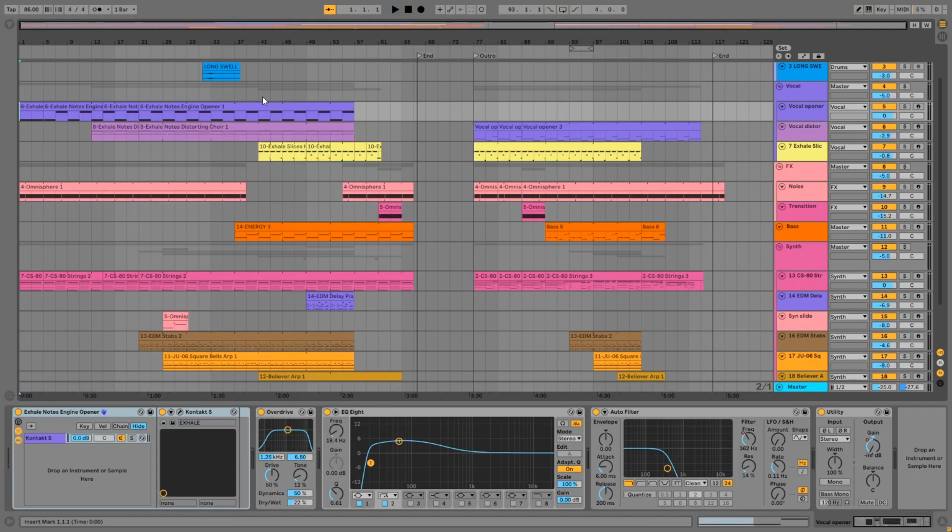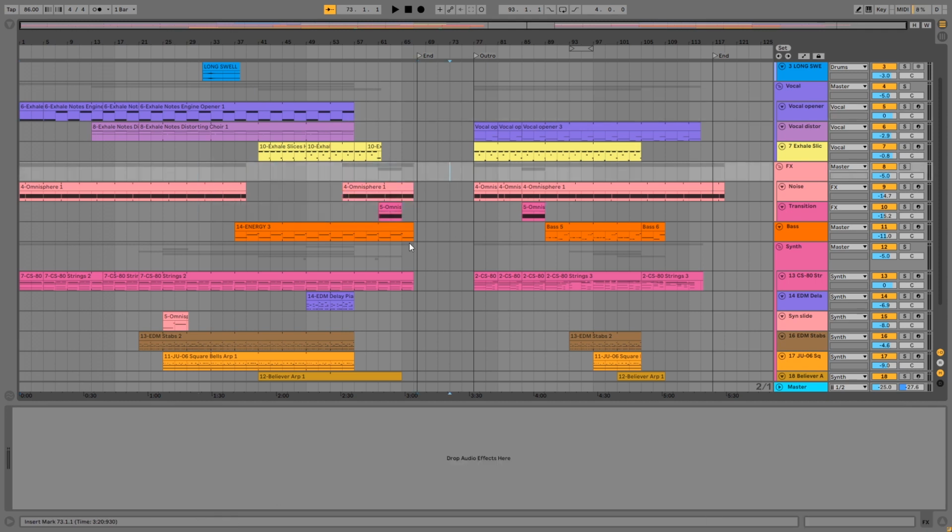Cool, so we're here in the set for Intro and Outro. They're in the same file because they're like a mirror image of each other. So if we just start playing it, Intro starts off with this rhythmic pad sound. So if I just solo that. And this is actually a vocal sample.